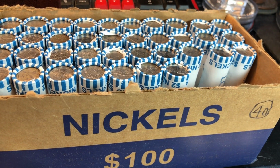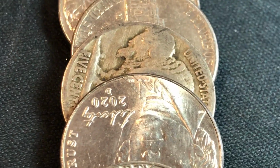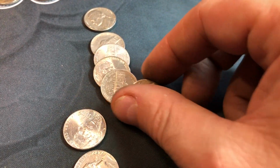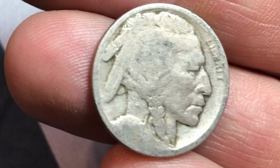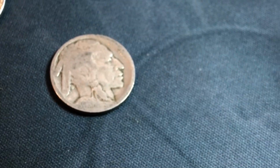Roll number 13 of the box, and look what just sneaked up on me. A Buffalo nickel, and there is no mint mark on it. Hopefully we have a date. It is a type 2. And let me see if I can get a date off that, and I'll be right back.